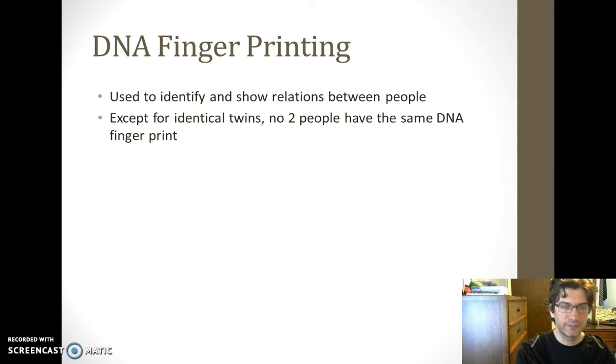It's also a way of identifying who you are, because no two people in the world are going to have the exact same DNA. And this includes identical twins. Their DNA isn't going to be exactly the same. It is fairly close, though.